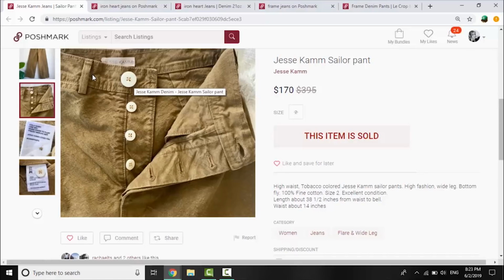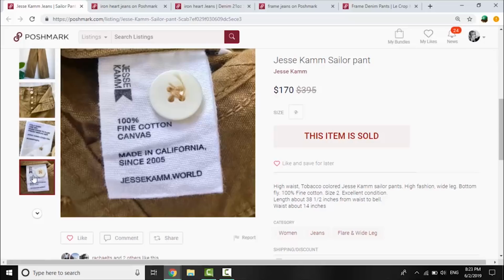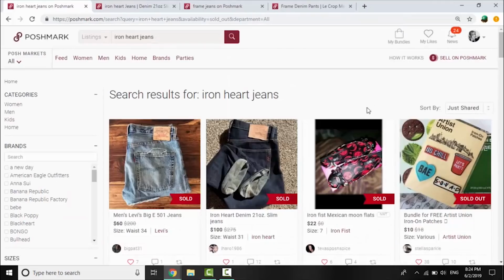And then I was going to show you this as well. Here, you can kind of make out right here the tag. Again, very, very simple, which is kind of what I expect from this brand. And then this is what it would look like. Fine cotton canvas. That is interesting. It almost has a linen look to it, doesn't it? So I guess denim and some other cotton as well is what she works with.